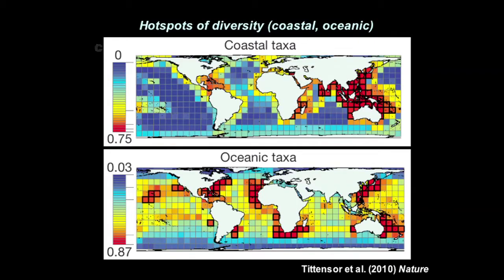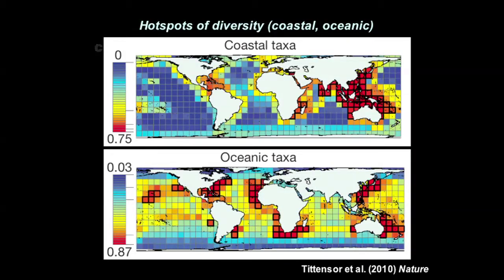Now, what we can do with the data that we have is to try and figure out where the hot spots are. And the reason we might want to know about that is because if we're going to prioritize areas for conservation to try and minimize our impact, then one of the criteria we might use is to avoid areas that are very diverse.